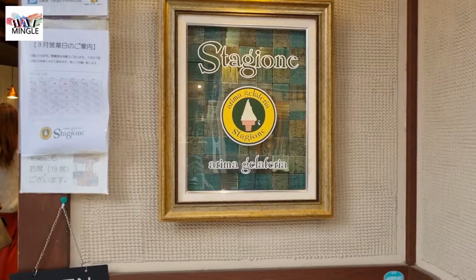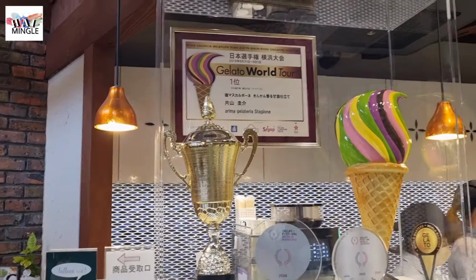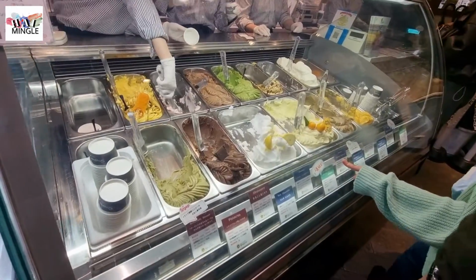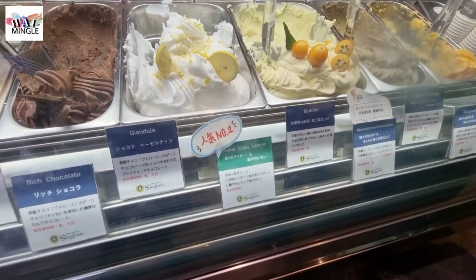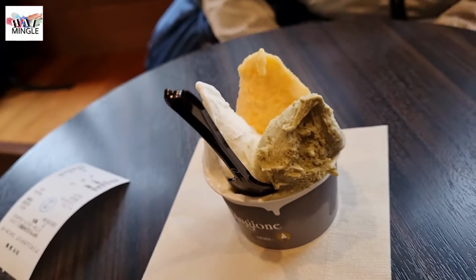Next up is Arima Gelateria Stagione, a gelato shop that opened its doors in 2015. They make all their gelato right here in the store workshop. You'll find a variety of Italian ice cream flavors like Rocco-rich milk and Arima carbonic acid, plus 18 unique types that you can only get in Arima Onsen. Now, let's hear what our ice cream expert has to say about their gelato.